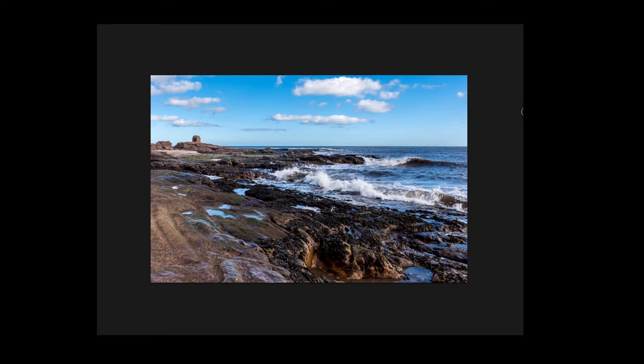So I managed to align the waves where I wanted them to be after taking quite a few exposures, and it gave us this line here, this first wave at the back, taking us across to the powder house, then the front wave where we've got some action also taking us across to the powder house, and then there's some other lines in the rocks there. So it was okay.